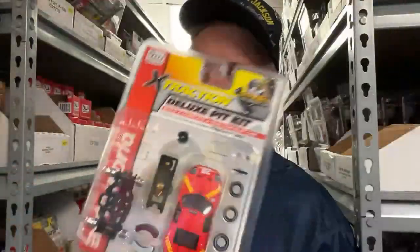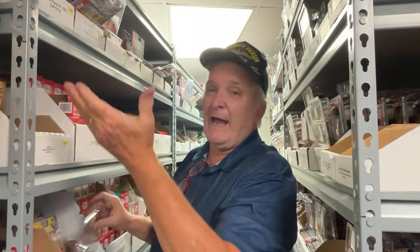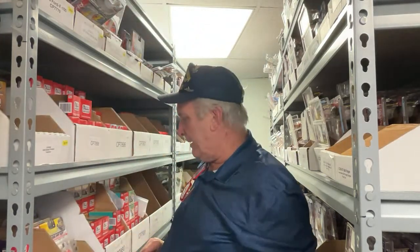I just think this is a pretty car. No one's ever done it in HO. And I wanted to do it in HO. That's why. Because I had it in 1/32nd, but I sold out of it. I only have one left up at the shed.